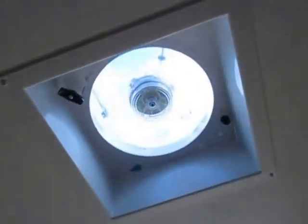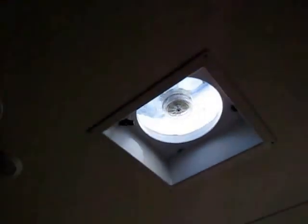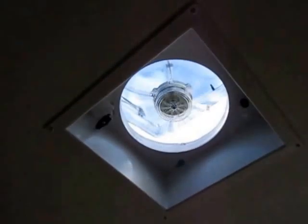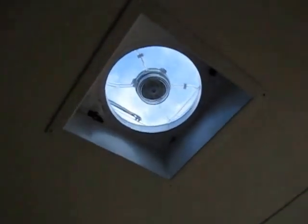Apparently my battery's low because she's not kicking on. That's my fault. Oh, there we go, I just didn't hit the button apparently. There you have it. Push one button and that vent all the way up there. Wow, that pulls a lot of air. Push it again, shuts itself off, closes the lid. How cool is that? That's something the kids can do and you don't have to manage.